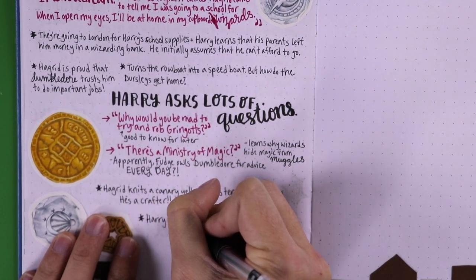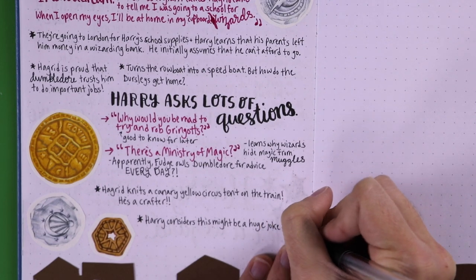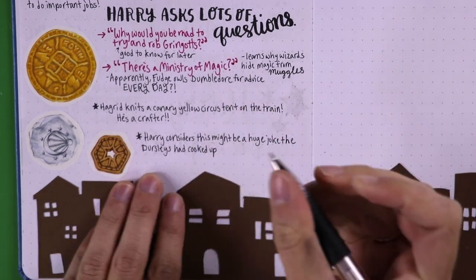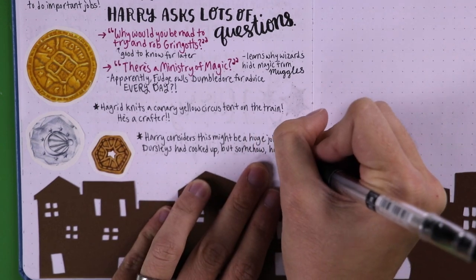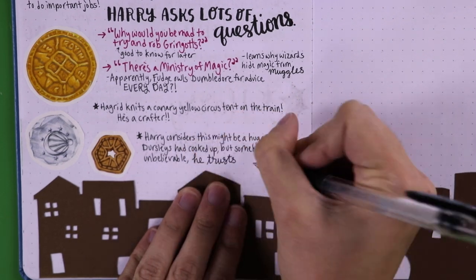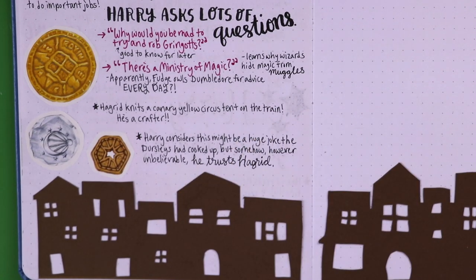And the last note that I put on this page before they actually arrive at Diagon Alley is that Harry considers that this whole thing might be just a big joke that the Dursleys are playing on him. He notes that they don't have much of a sense of humor, but also he thinks to himself that even though everything he's learned in the past 24 hours is completely unbelievable, Harry couldn't help trusting Hagrid. And I really like that. I think it says a lot about Harry's judge of character and also about how great Hagrid is.